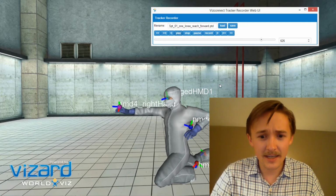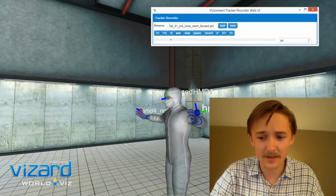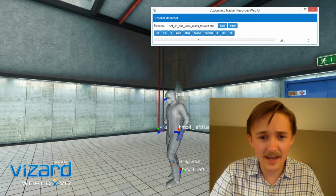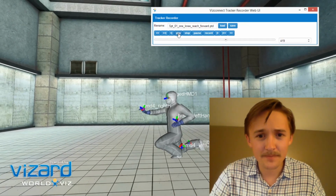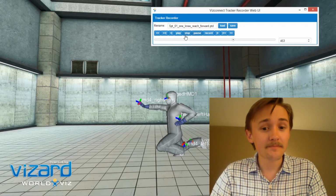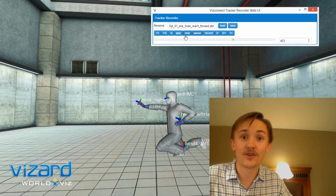We'll go through the playback here. We start out, he's standing up, and he moves, and now he's starting to crouch down. And we can see, aha, one thing we notice, I'll pause it, his torso always remains upright. We don't have any tracking information on his hips, so we just have to take a best guess as to what the torso is doing.